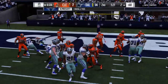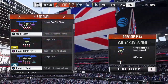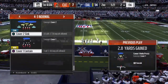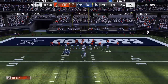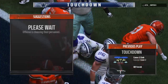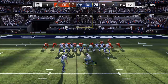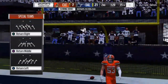It's a keeper with Prescott. A sneak good for 2, but it's still going to set up a 3rd down. And now the Browns are going to take another timeout as they'll talk it over here before what will be an important 3rd down. On the sneak, it's Prescott. And he will take it in for a Cowboy score. Dak Prescott with his second touchdown here in this first half. And the Cowboys will add on to their lead. Point after, right down the middle. And it's now 21-7.